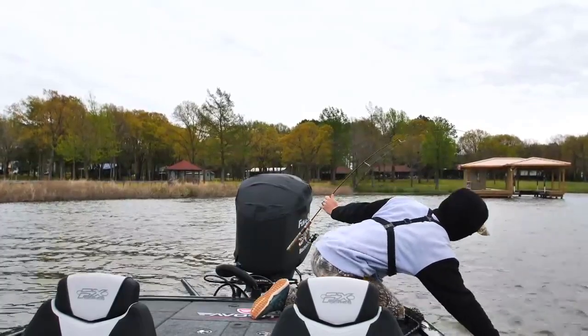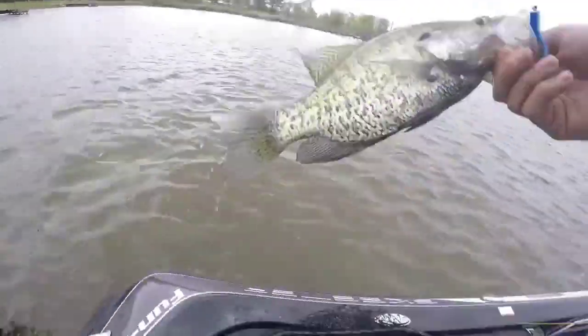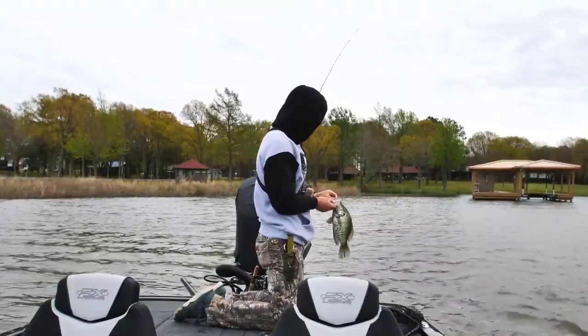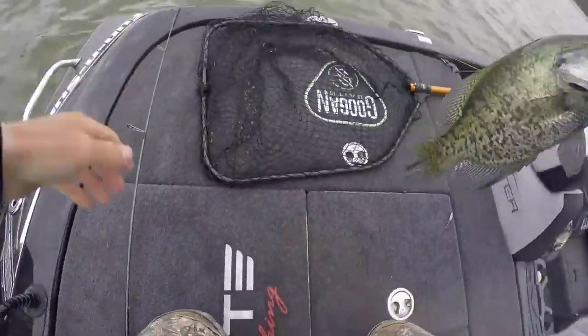This looks like a black crappie. Got him. Oh, absolutely hammering it. That one just knocked slack in my line. Pretty fish, man.